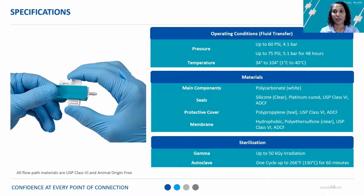Again, you have one other simple use of this connector: it's one style of connector. You're able to gamma irradiate it or autoclave it. So you don't need to have two different types of materials to be able to do both styles of sterilization.